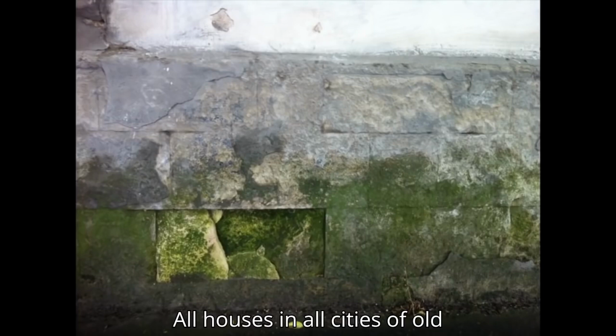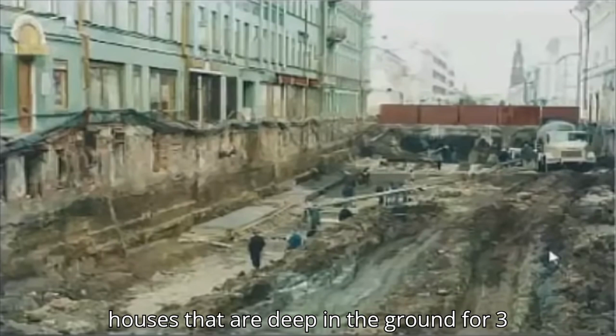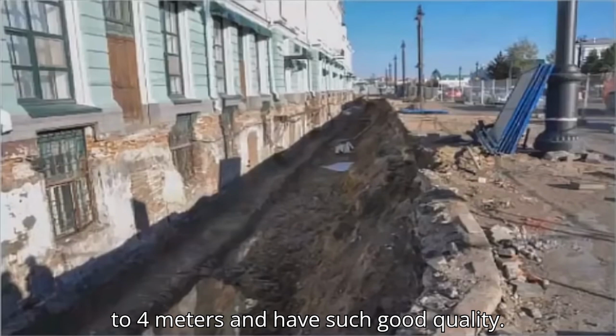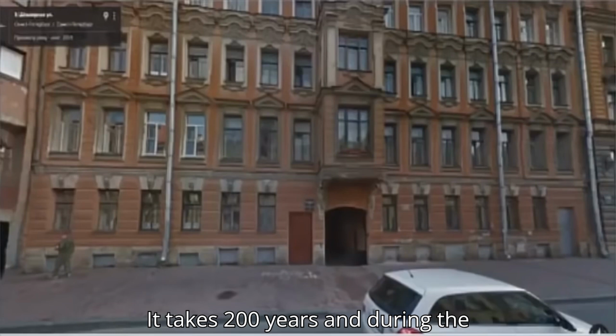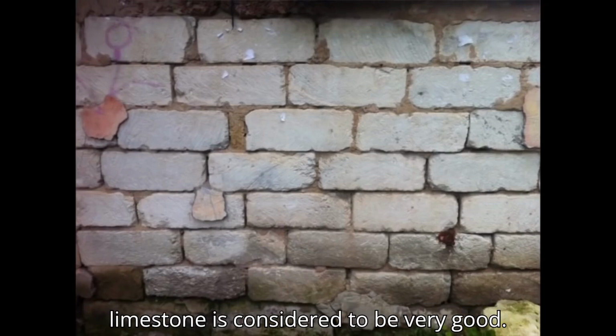All houses in all cities of old USSR are covered in clay for 3 or 4 meters. All houses that are deep in the ground for 3 to 4 meters and have such good quality. It takes 200 years, and during the Soviet era, such masonry of limestone is considered to be very good.